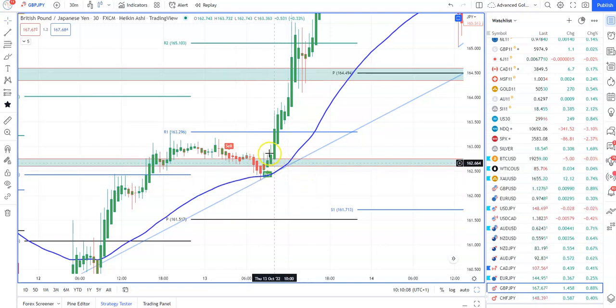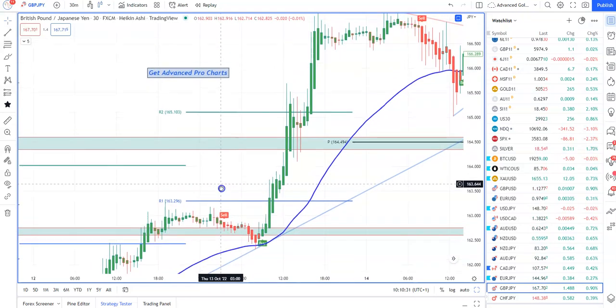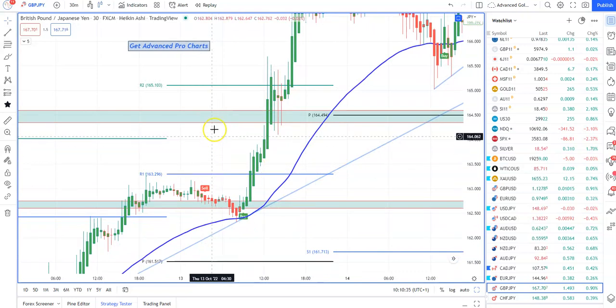So your target, 90% chance of hitting 163.26. That would have happened within about an hour or so. And then it goes on to R2, 165.10 within the same day. So target number 1 would have been hit. Your stop would have been placed at break even. And then away it goes to the races. Now it can go higher, of course. That's one of those things, you never know. But R2 is an extension most of the time. This has a far less chance usually of being hit than the R1.